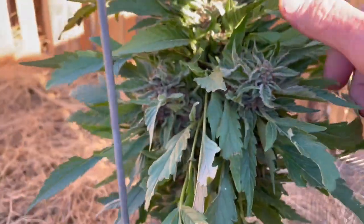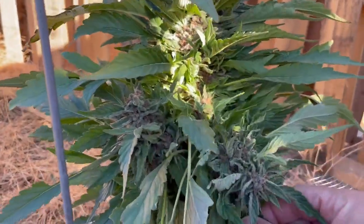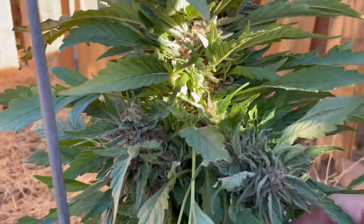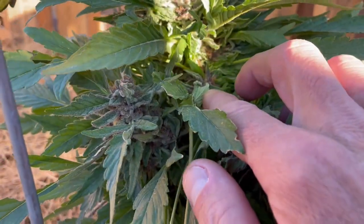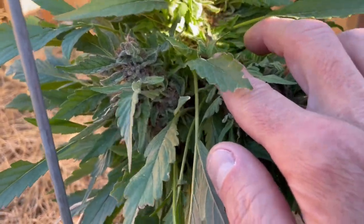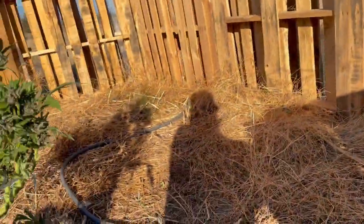There are bugs. They're gone now. But I've been tugging on this for weeks now. And the more I tug on that one, the more that little one right there is growing. That little guy right there has just been popping up. He's like, yeah, open it up, let me get up out of here. This is crazy. Just stinky.